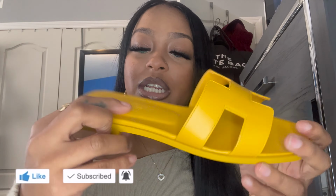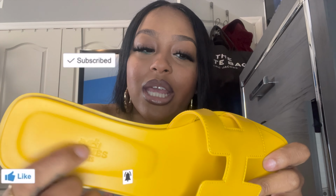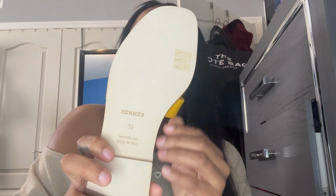It's flat. It has about maybe a centimeter of a heel. It just has the Hermes Paris with the little horse and carriage type of logo right there. And then, like I said, I opted for the 38. So, disclaimer, I would say that these shoes do run extremely small. Not only are they small in the length, they're also small in the width. So if you have a fatter foot, you're gonna have problems, because it's very snug and very tight.